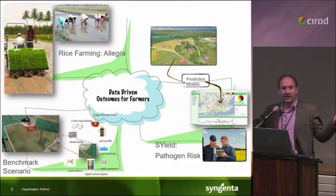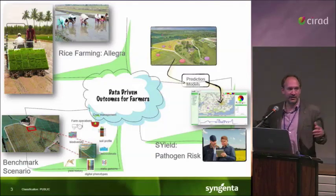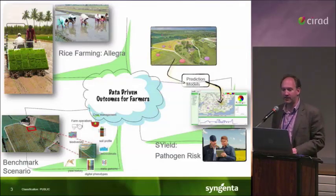There is a great deal of disciplines, beyond biology and chemistry, which have to be brought together to do that. And so these new services that we expect the industry to be delivering for farmers are calling on huge capabilities in terms of bringing diverse data sets together.